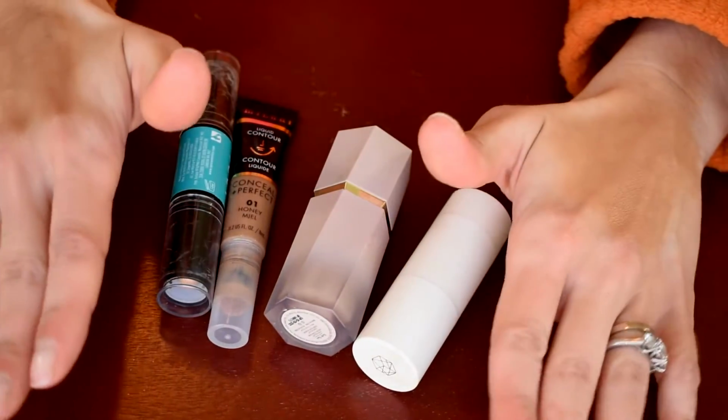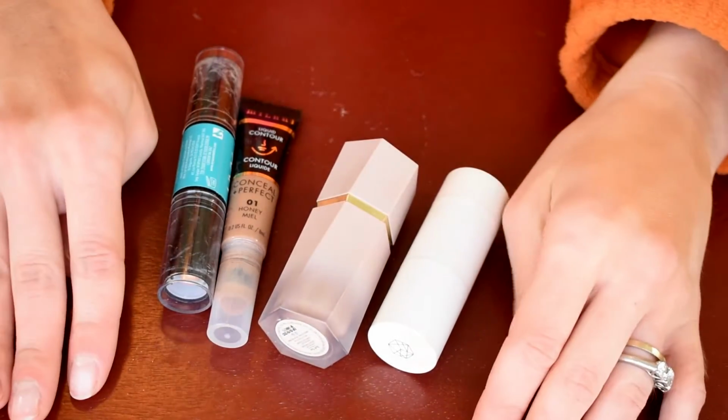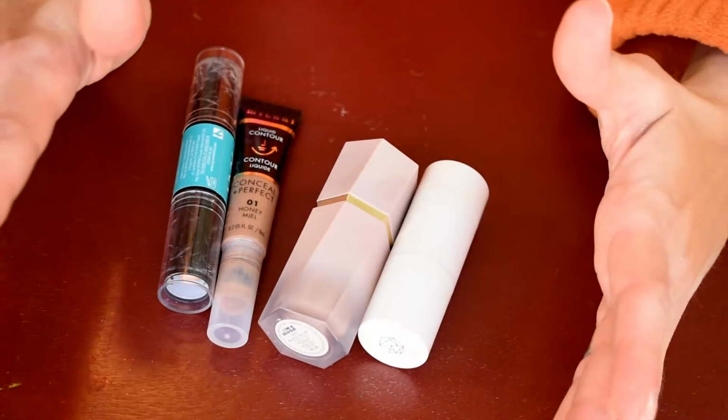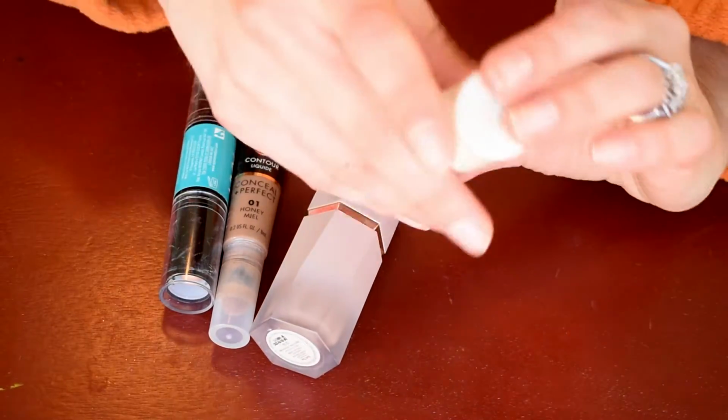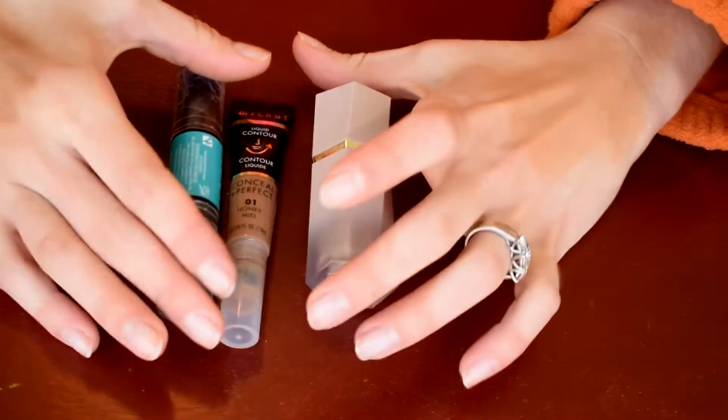I think I'm just way too lazy. I definitely prefer powder bronzers, if I'm being honest. They're just way easier to work with. Creams are a little bit more intimidating. These are a little bit more pigmented, and I just find it really easy to overdo. So I am going to pass this one along as well.